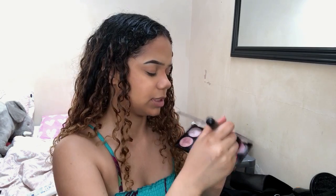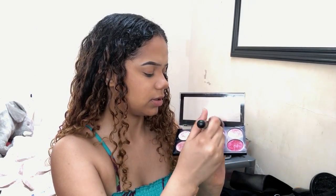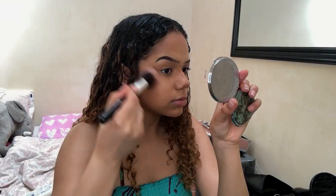So now I'm going to take my blush. For the blush I use this palette. It is called Blush Palette Queen. It's by Revolution. And I am taking this pink part of my blush. And I am just swooping up.